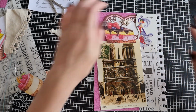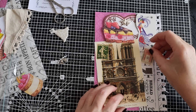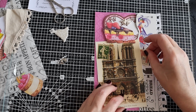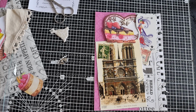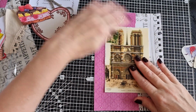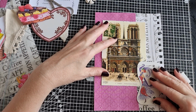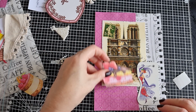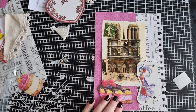On the heart, like so. I'm trying to think. I think I'm going to go with something like this. It's not the best collage I've ever done. I'm going to be honest, I thought it would come out better. I feel like I don't like it. So let's do that. Let's do her there. Maybe it's because I'm trying to put things at an angle and I just don't like angles. Like that. And put the cake.